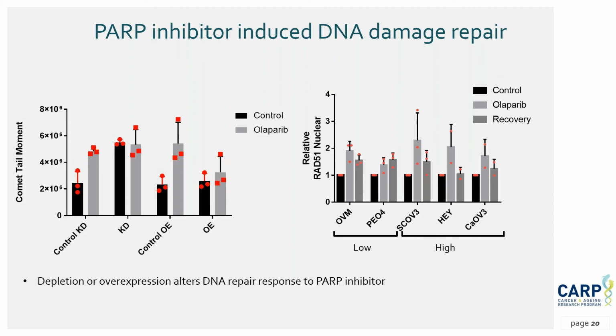And we can see that I treated cells with olaparib and then allowed them to recover for 24 hours after treatment. But you can see the difference between the low and high expressing cells, where the low cells were unable to return to the control levels of RAD51 after the recovery, whilst the high expressing cells were actually able to have a marked decrease, getting closer to that control RAD51 expression, indicating they were able to repair the damage.